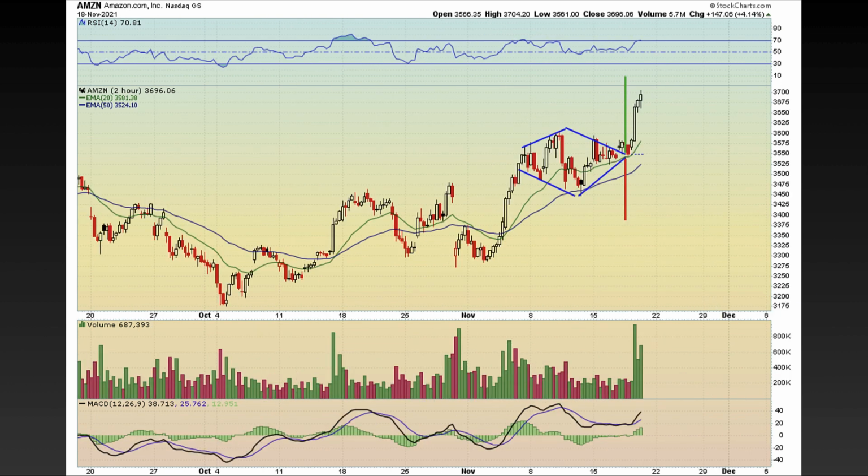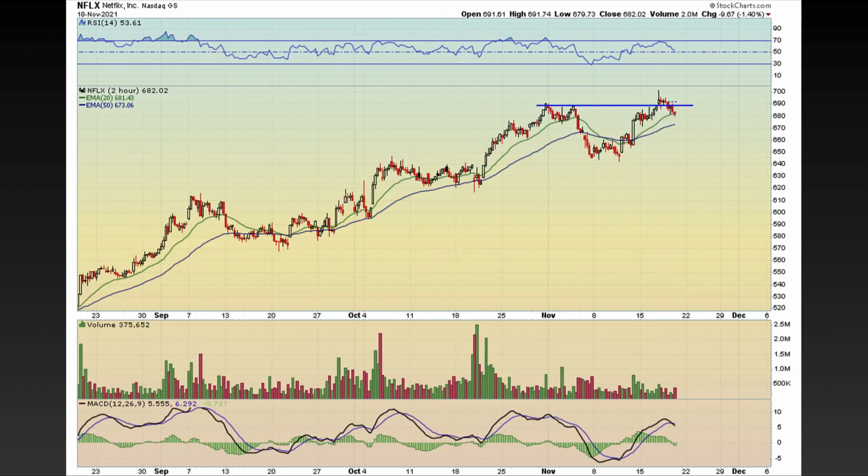All right, Amazon. Last time we talked about this was the diamond pattern. And guess what? It broke out, and that's pretty much a full measured move as the RSI is getting pretty overextended. Nice solid volume on that move as well. Is this something you want to chase? I like to wait to see what happens, see if it consolidates, pulls back, or maybe reconnects with the 20 period moving average on the 2-hour chart. So very nice strong move overall for Amazon today.